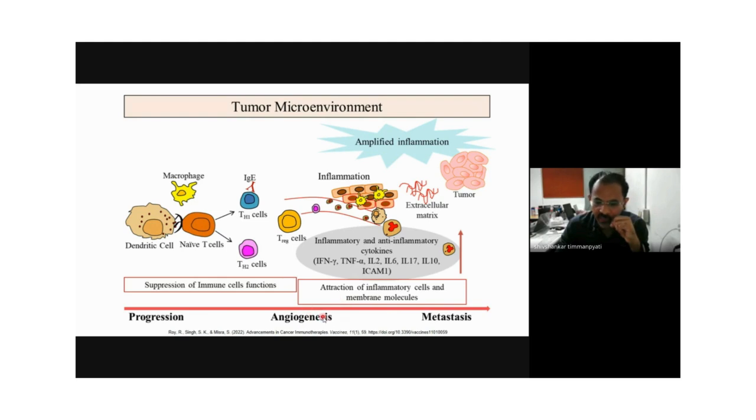Further, if it is not taken care of, then we have metastasis, where the cells have gone to some other part of the body and secondary tumors have grown. So we have a very dangerous situation over here. This is happening only because of the amplified inflammation. So what if we can reduce the inflammation? Can we really do some wonders for the cancer patient? That is what we need to answer.